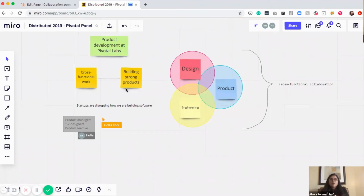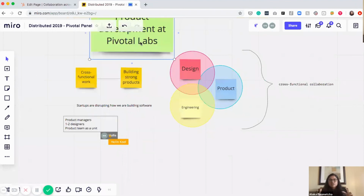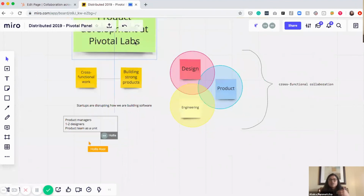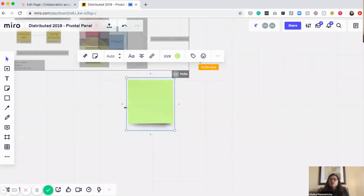And then we can also think about what it looks like to have a broader community when you think about marketing and sales and customer success and how they might plug into the team to make the team successful overall.